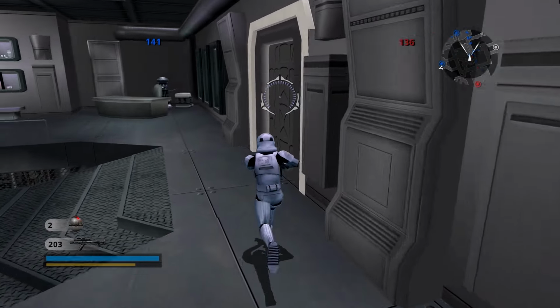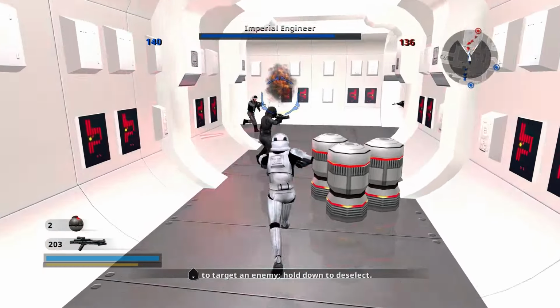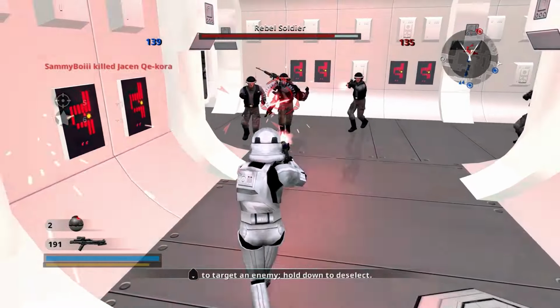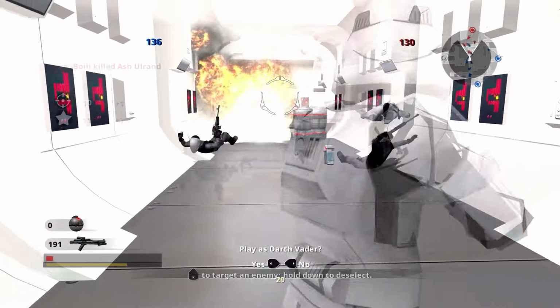Now, they also fixed some stuff to do with the controls. A lot of this stuff is not that important. It's just crashes that would occur on PC when you were using keyboard and mouse, for example, in exact situations. So nothing crazy here.